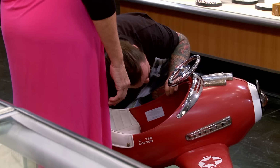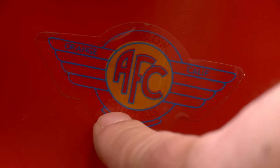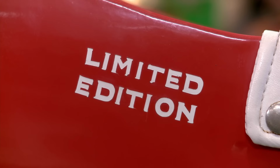Okay, well, I'm seeing a bad sign right here. What? Let me read you this sticker right here. Airflow Collectibles. So this is a company that made something to look like something old. And then this limited edition sticker on the side is another giveaway. This is actually a reproduction. Oh, no. Yeah, it's probably made inside the last 10 or 15 years.